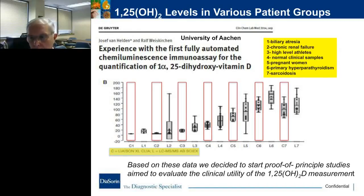Finally, as soon as we launched, the product was largely used in Germany, in particular by this group at the University of Aachen. Soon after the launch, they published in Clinical Chemistry and Laboratory Medicine, CCLM, at the end of 2004, the first paper reporting the experience of using this product to quantify 1,25 vitamin D.